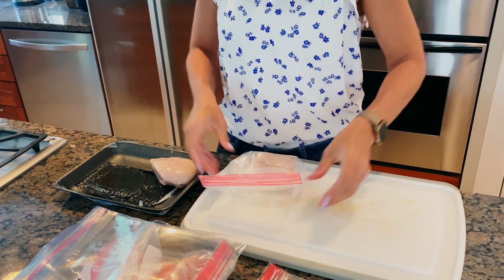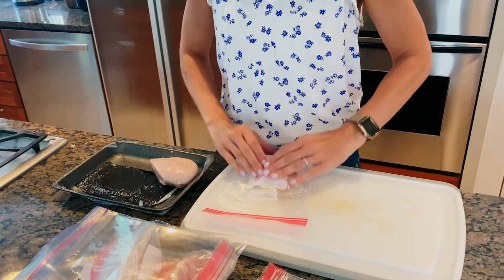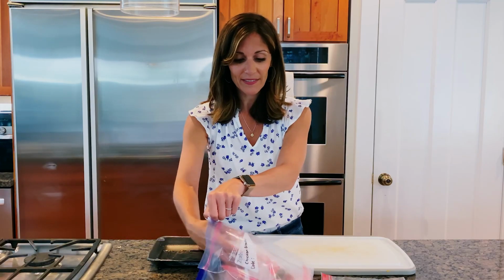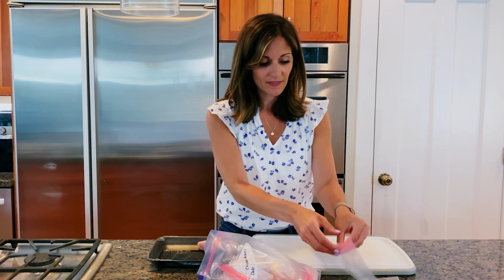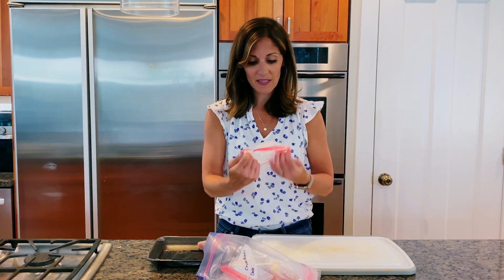Then you want to make sure you get as much air out of the bag as possible. And then go ahead and put it in a bigger plastic bag. Such an efficient way to do this.